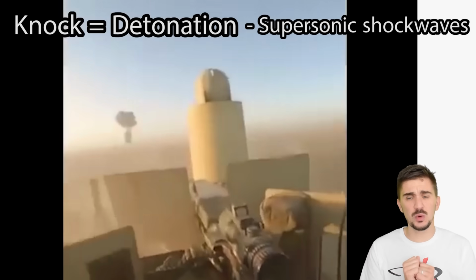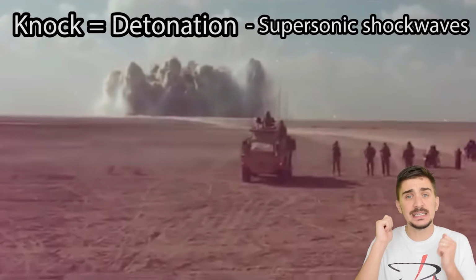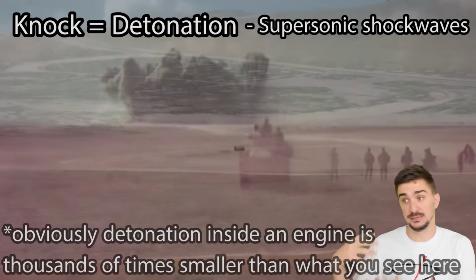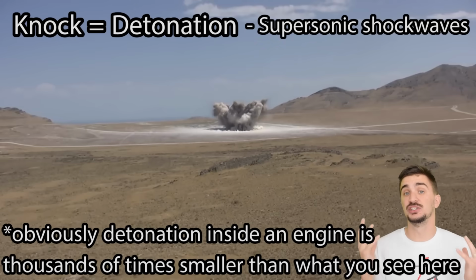And it is these shockwaves that resonate throughout the cylinder, and if they're strong enough, they create the characteristic knocking sound that we can hear sometimes even outside the engine. It is also these shockwaves that have the potential to damage things around them.